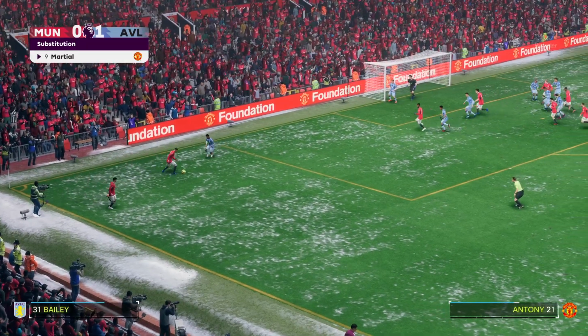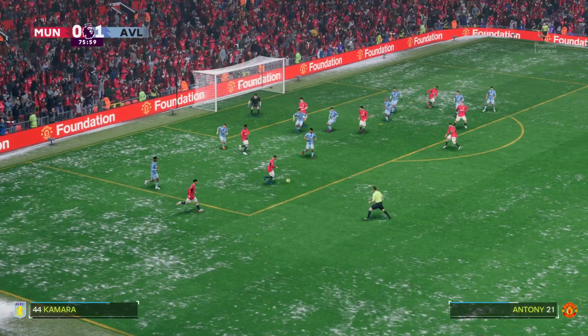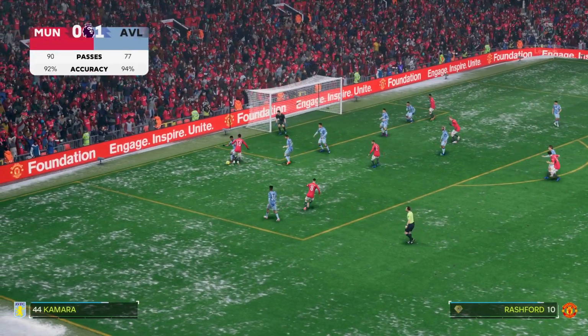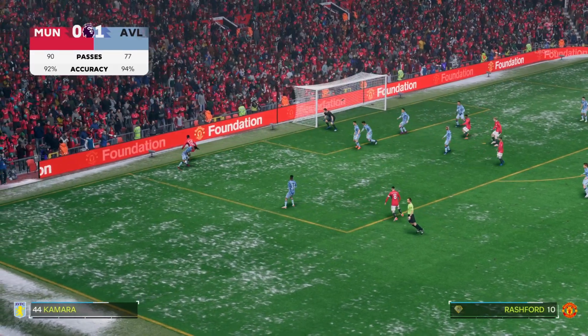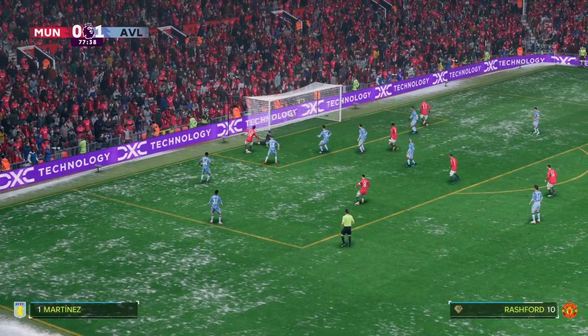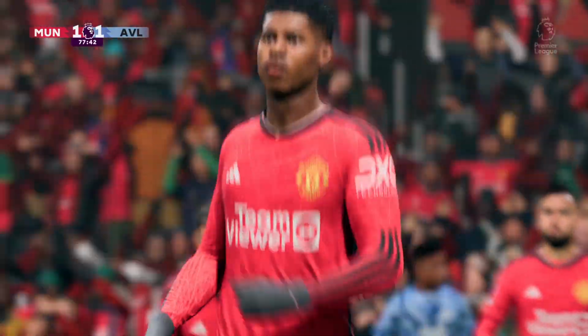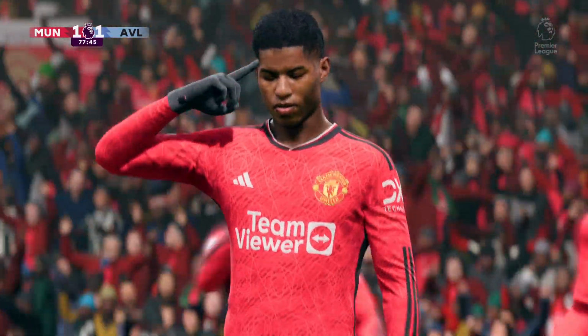Keen to take it short here. Rashford. Textbook defending inside the box. Rashford! And a goal here. Just what Manchester United required. They are level.